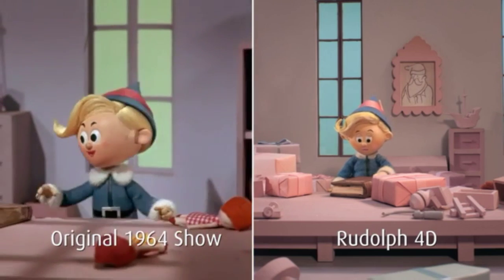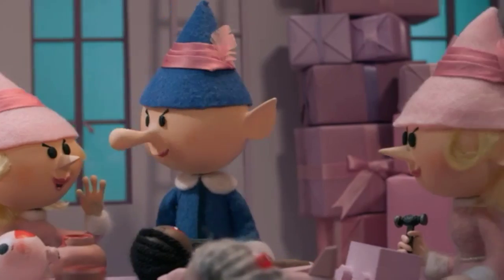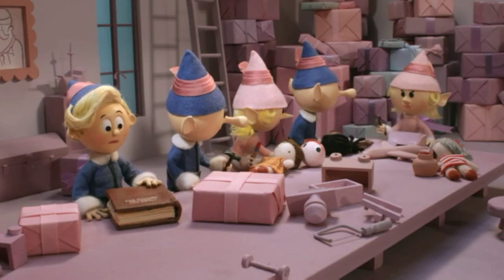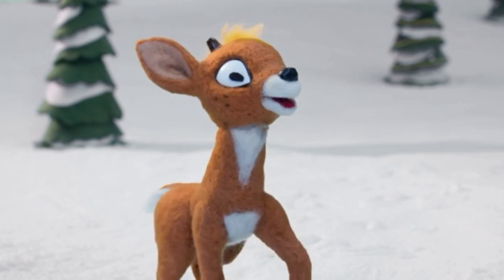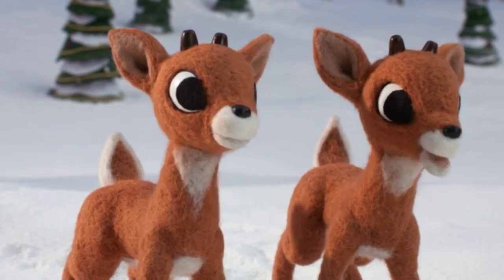It is such a classic hero's journey. It's like every kid that felt left out. Generally speaking, everybody likes Rudolph. He's like the guy that wants to fit in so badly.